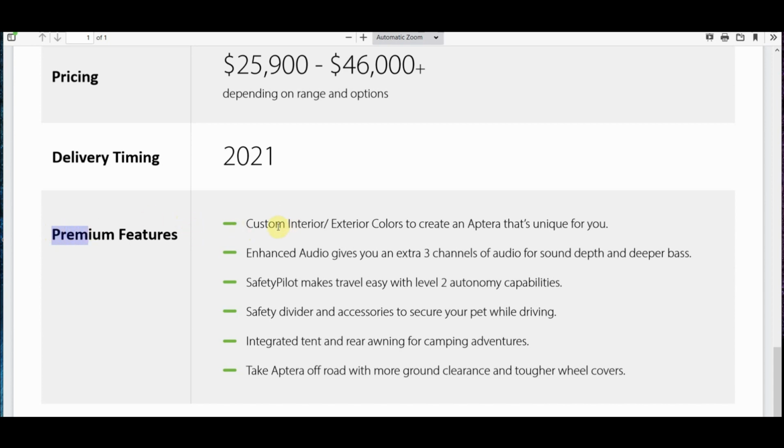So, premium features, let's take a look. They have custom interior and exterior colors, which is good. Enhanced audio. I love a great audio system. I've got to have whatever the premium audio is. Enhanced audio gives you an extra 3 channels of audio for sound depth and deeper bass. For a car this size, a nice audio system might actually make it. I would never buy a car for the audio system, but I could see how it could be a real nice experience inside this car if they build it right.